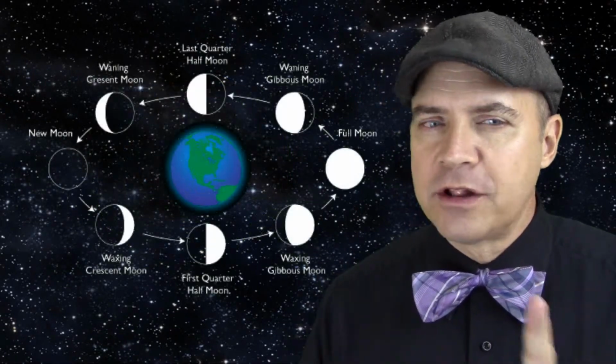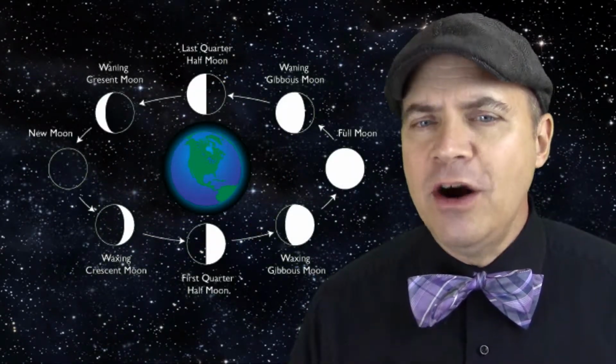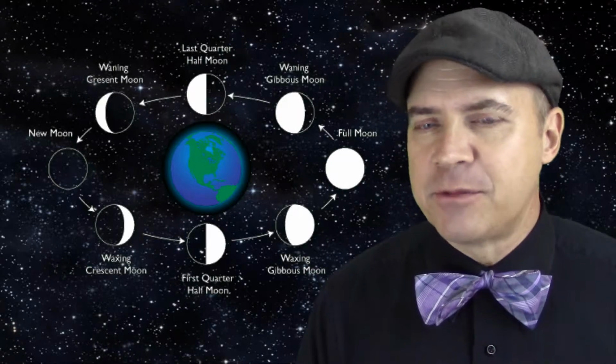The moon is in what's called synchronous rotation around Earth. That means that it gives a complete rotation in time with its rotation around the Earth. So it spins around, completing one day in the time it takes to complete the phases of the moon. So 28 days for one lunar day. As a result, we always see the same side of the moon.